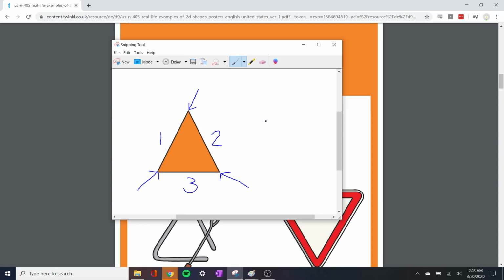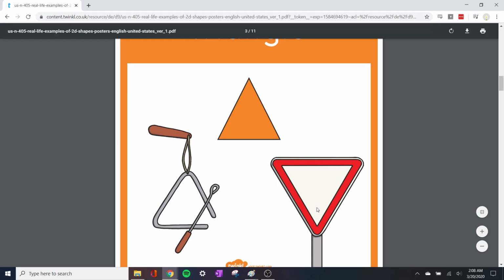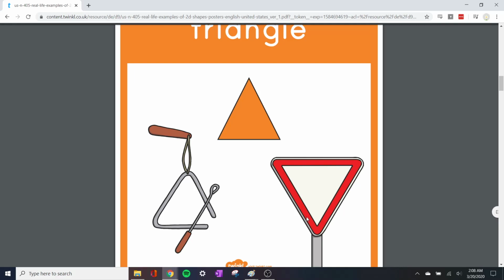Remember, triangles can look a little different. One, two, three. See, this is a triangle too. Here we have a triangle stop sign to help the drivers and a triangle musical instrument. You take this piece and you hit the triangle. And it sounds like ding, ding, ding, ding. Okay.